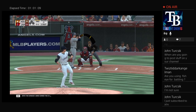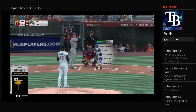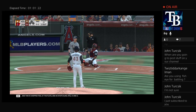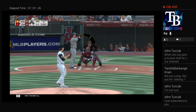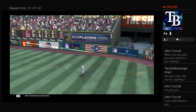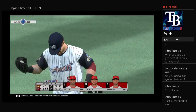Into the windup. Here comes the 0-1. Chop foul over towards the dugout. And this is chopped foul at the plate, and he stays alive, still 0-2. The next 0-2. Pulls this one into the air out into right field. Calhoun has a read on it, and that ends the inning. 1-2-3 go the Astros. We'll go to the bottom of the second. No score.